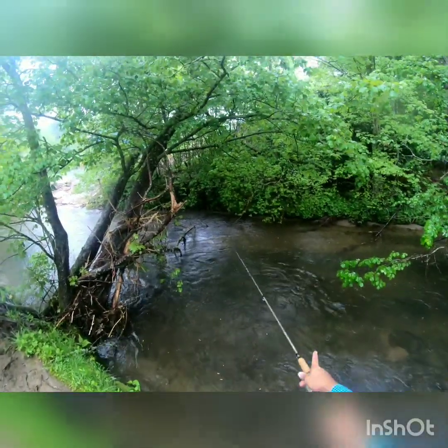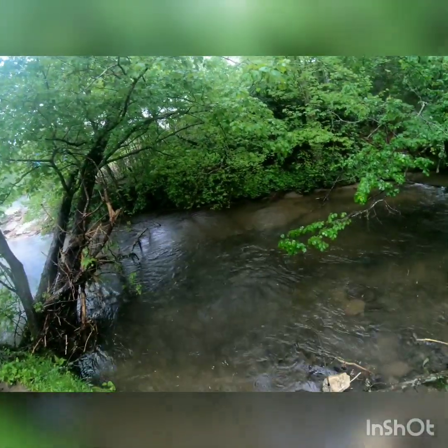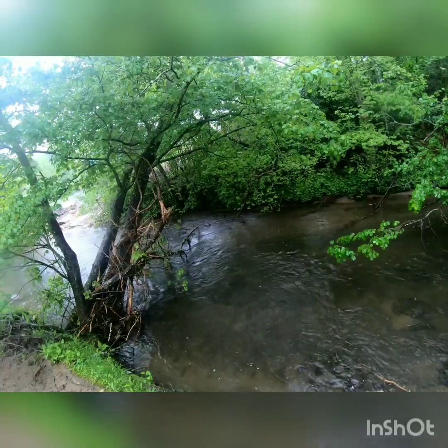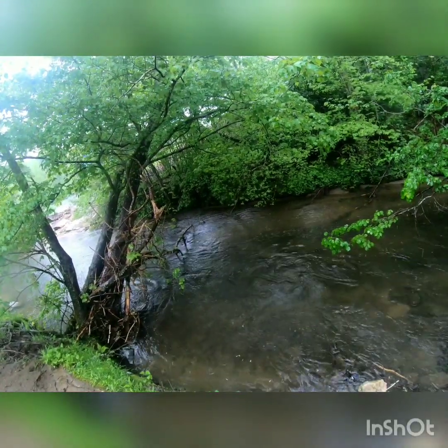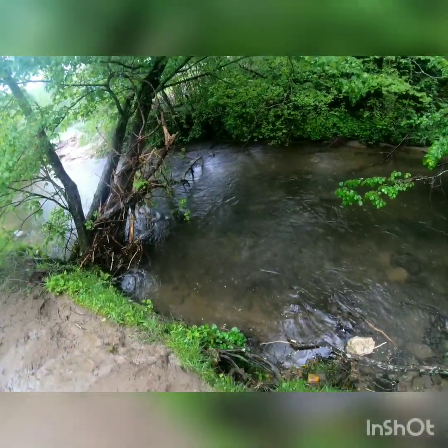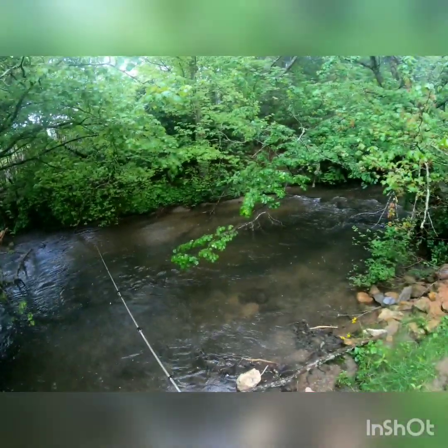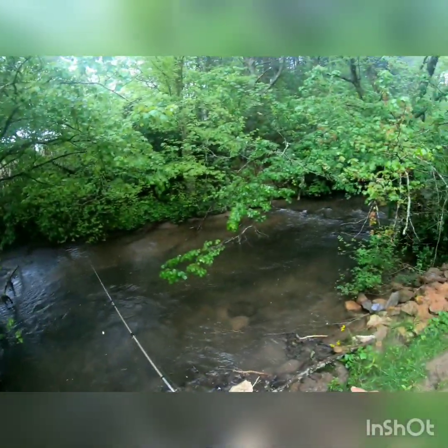So I'm just casting it across, reeling in slack, and now I'm going to let it drift and keep up with it so it doesn't get caught up in those trees underneath there. But I can feel the vibration of it underneath in the water. I don't know if you guys can see it flashing down there. But on back-to-back casts, I got those two brook trout, two nice-sized fish.